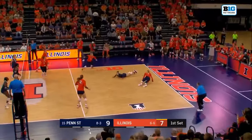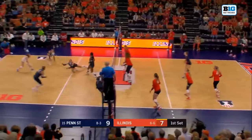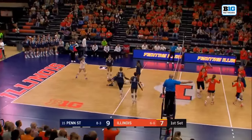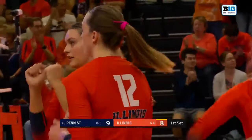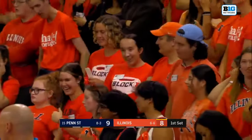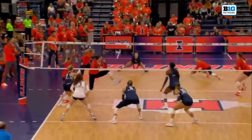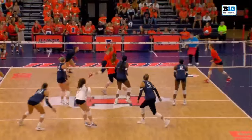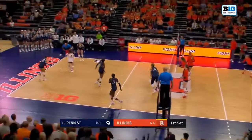Pedraza setting up Mrzek again, diving for it. Great play by Barnes. And the point to the Illini, so much energy on their side, looking for the first ranked win of the season. And Illinois' coaching staff is up off the bench, and they are delighted in what they're seeing right now. All out defense in the backcourt. Take a look at that sprawling save by Barnes in the backcourt.